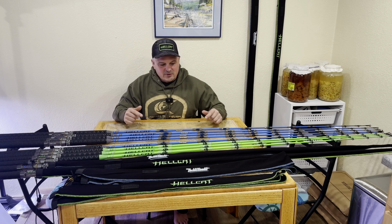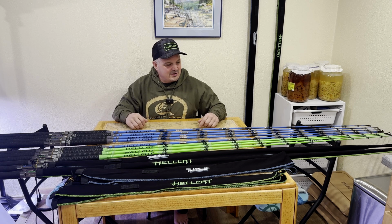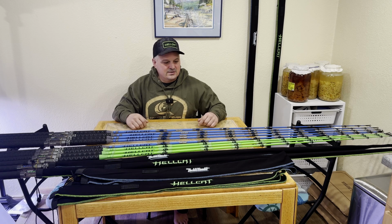But please check out the rods. I don't think you'll be disappointed. I understand that these rods are used for a lot of different big game species, and for what I fish here in Alaska, I have not been disappointed.